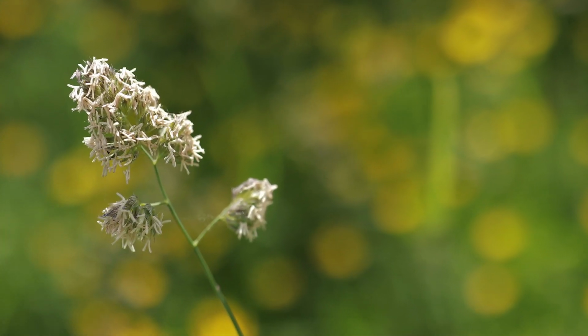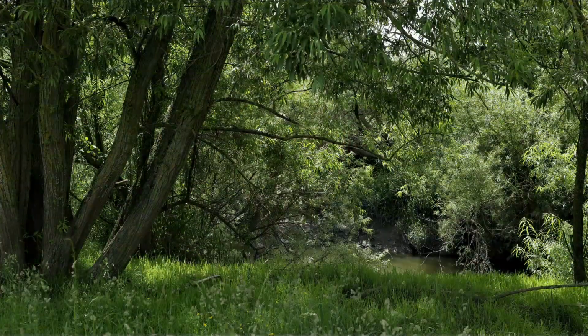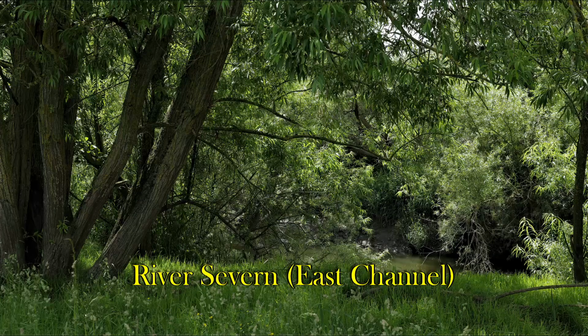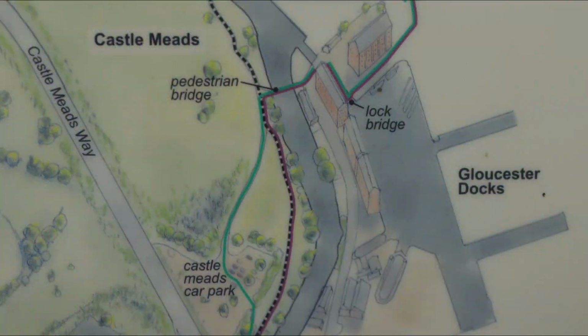But here, just through the trees there, is the River Severn. So between where we saw that lock and the River Severn, at some point the canal made the connection there, to avoid the worst of the rapids that ran round, or still do to some extent, the side of Gloucester on the notorious and treacherous River Severn.